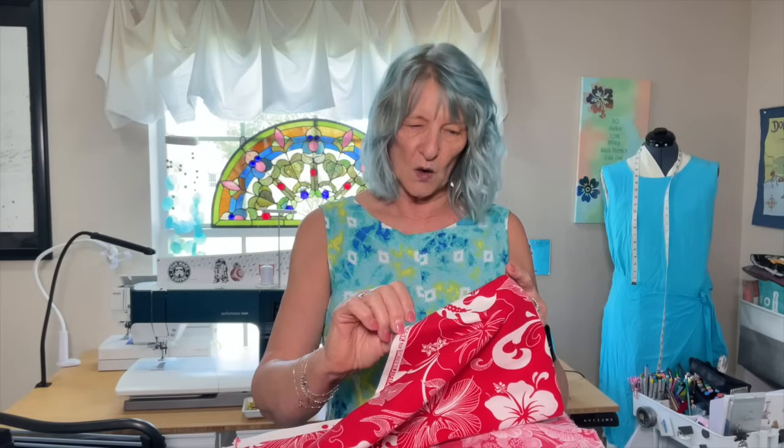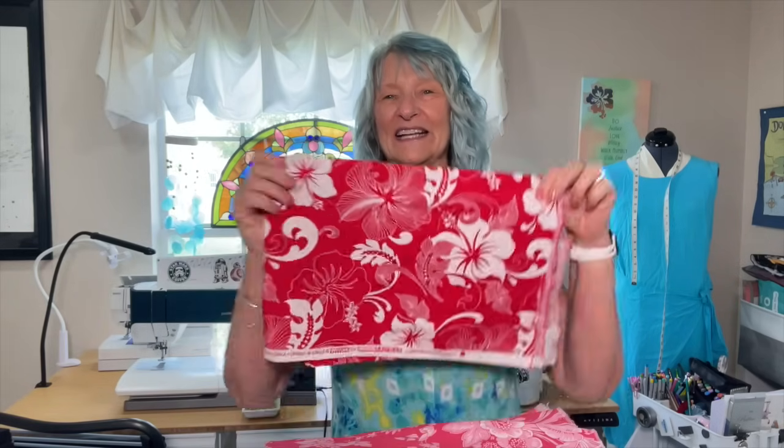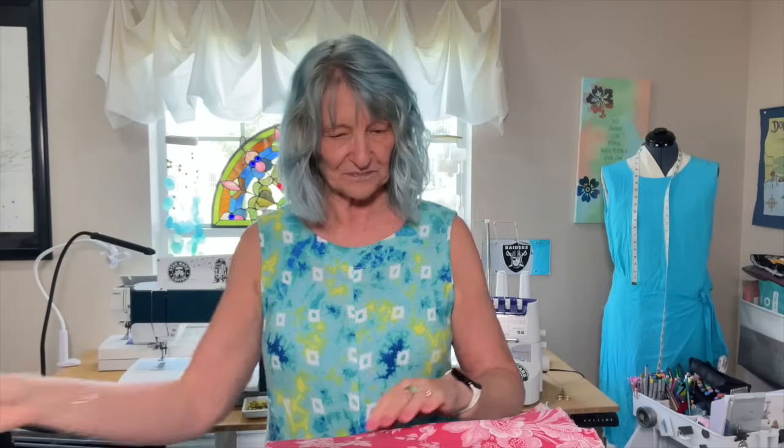This is, I can't pronounce this, the road to Haliawa. That's the best I can do with a Hawaiian name, but it is Robert Kaufman, and it is beautiful. So enough to do a little bit with, maybe keep it for quilting. I don't know, we'll see.